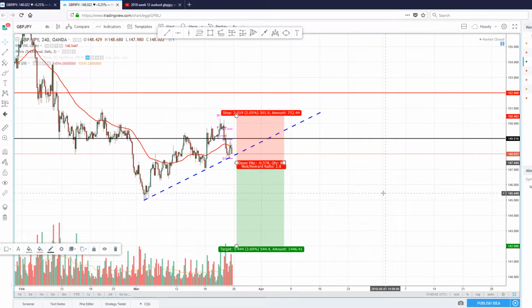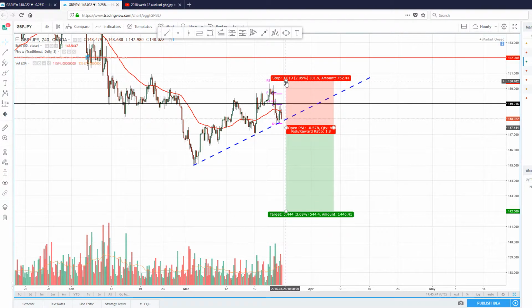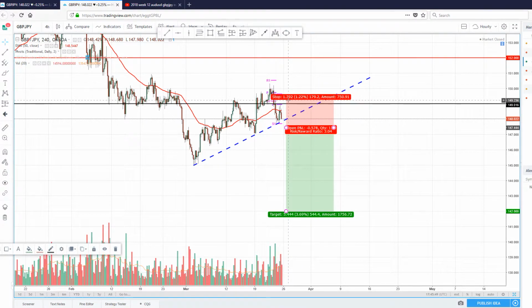It's only a 1.8% trade, see guys. That's for a safe stop, of course. If you want a riskier stop, you could do something like this here, and you've got a 2.75% trade, something like that.